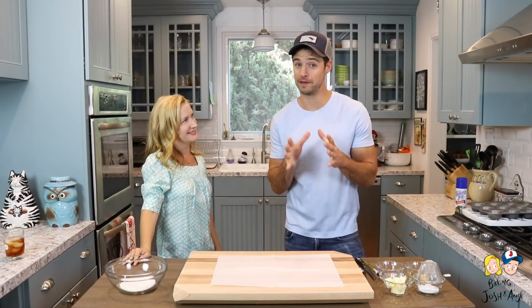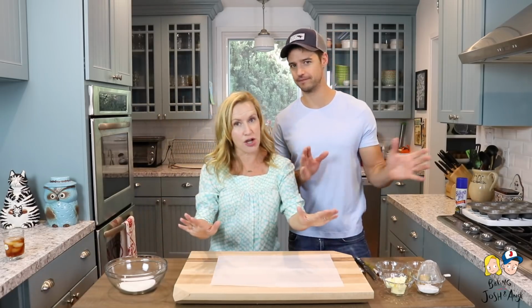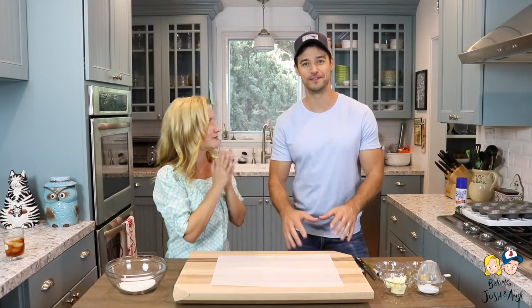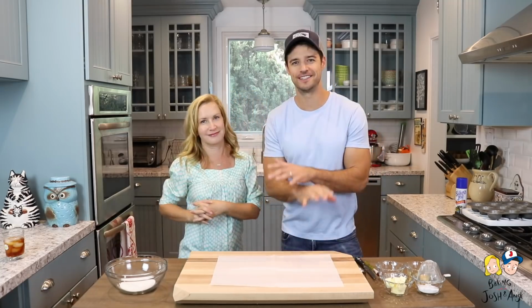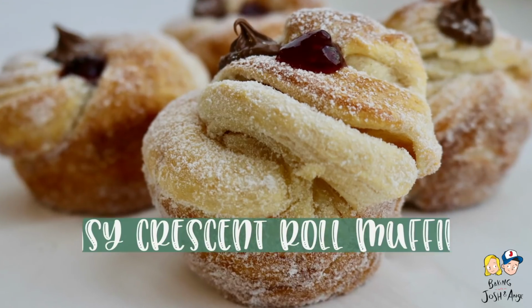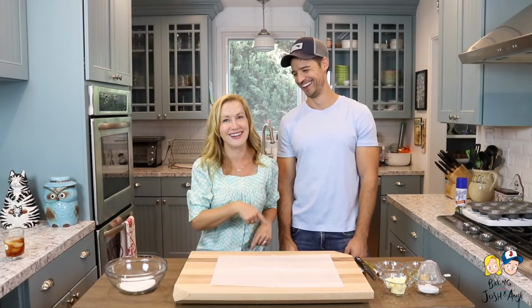But I said that we could make something like the Cruffin, without their secret. They have a secret sauce. They have some trade secrets that we don't know. Exactly, like the Cruffin, but super, super easy. This is our hack on the Cruffin, and we're going to call it Crescent Roll Muffins. There's your first clue. We might use a can of Crescent rolls.